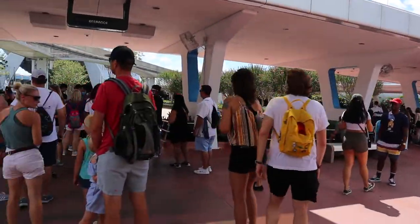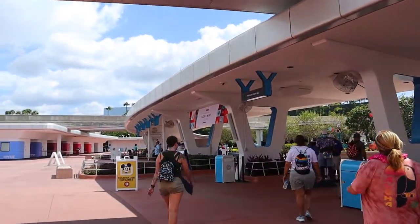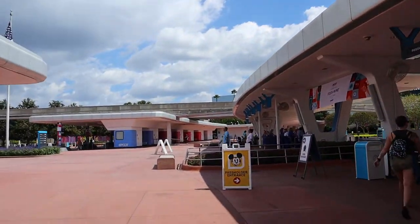I love when all the other entrances are long because it makes us feel special to go to the passholder entrance, and I always look for an excuse to go use it, so here we are.